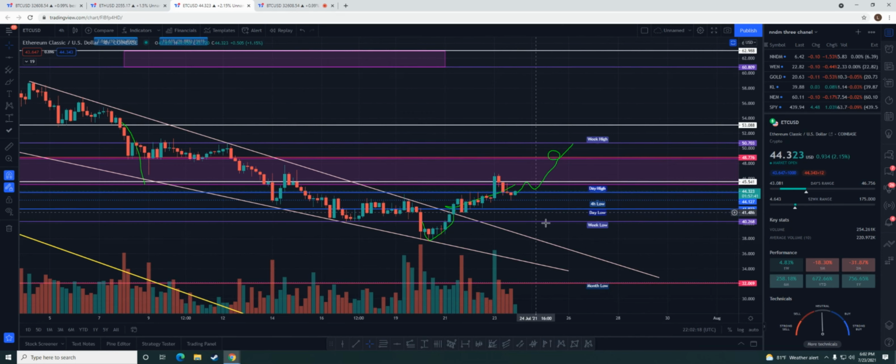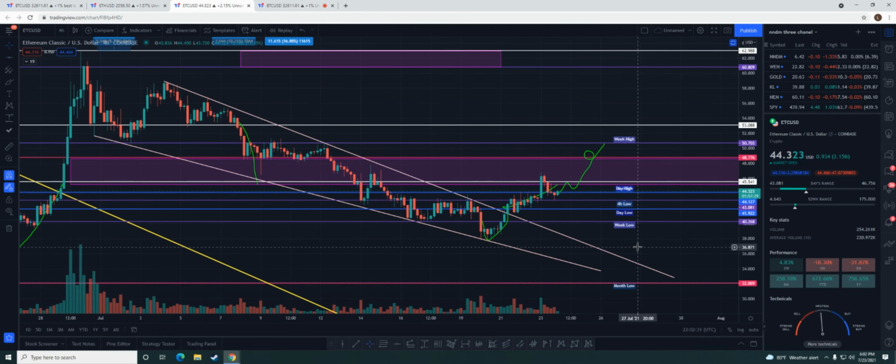Could see a bounce. Let's see if this last 4 hour, I'm going to draw this. Let's see if this 4 hour can hold right here. Okay. I just drew that purple line at 43,0.8. Okay. And then you definitely want to see this daily hold.